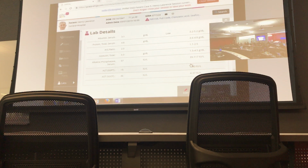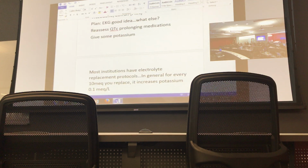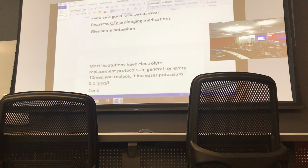So depending on which Chem 7 or however you want to name it at your hospital, some may check mag, some may not. Typically it may not be something we go after right away, but if you're replacing their potassium and they're not budging, then consider a magnesium level.